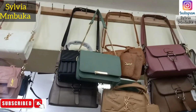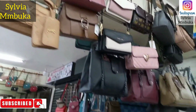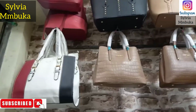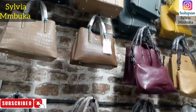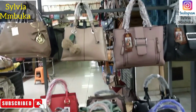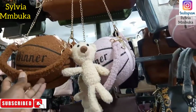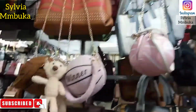The sling bags there go at around 1100 to 1400. These big handbags, you'll get them at around 1500 to 1700, depending on the design and also the type. Look at these ones. Wow. So beautiful.